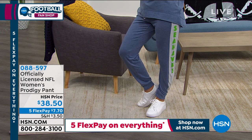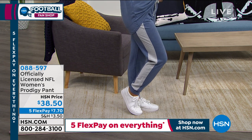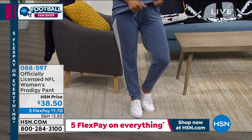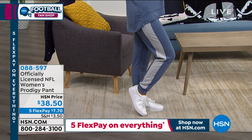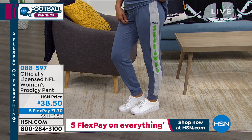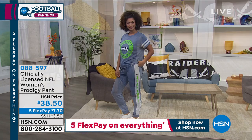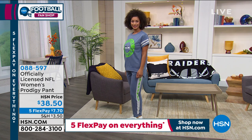It has this really incredible waistband with this really cool drawstring that is two-toned. And you can see the logo on the upper left hip, and then the team name down the leg. That is so cute. That's really turned out great. And it's so cute, and it's still comfortable, even if you're lounging around the house or you are heading out and doing some errands, you'll love it.